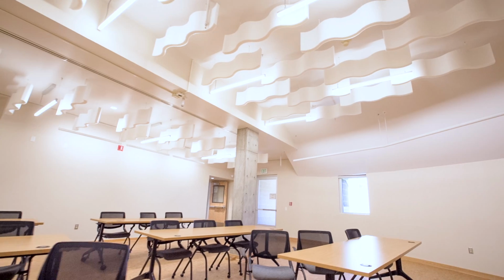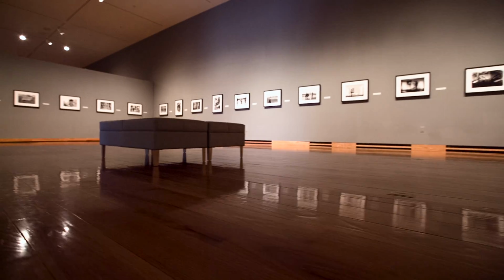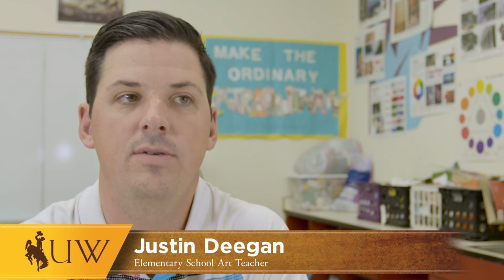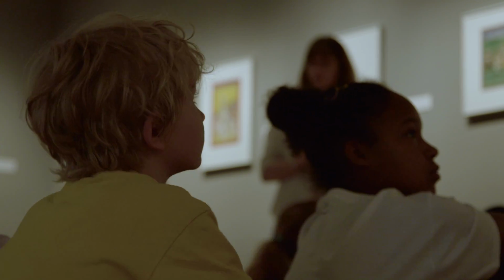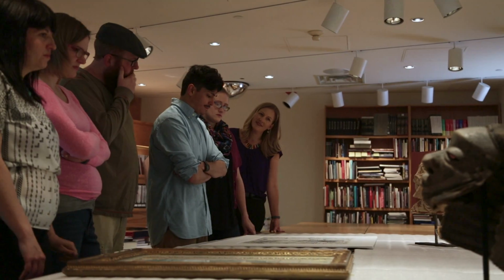The museum for me is one of the most primary learning spaces, because it's not just an isolated content area. Everything is available in the museum. Having the museum in Laramie has really provided us an opportunity to use object-based learning for our students. There's something about using artwork in the classroom that helps students really connect with the material.